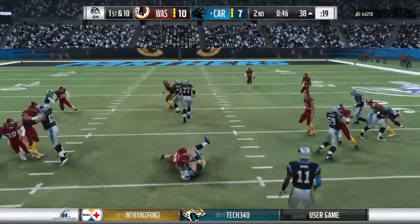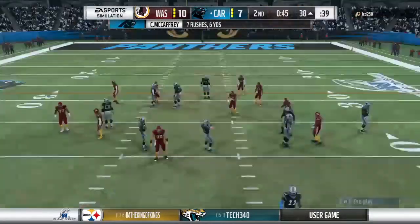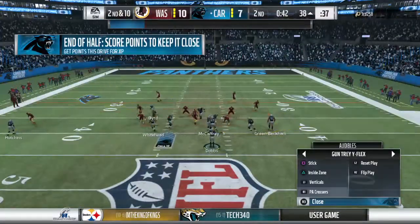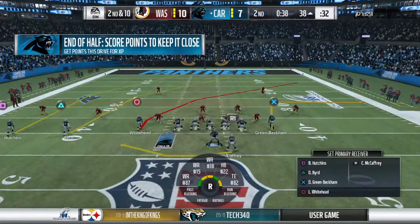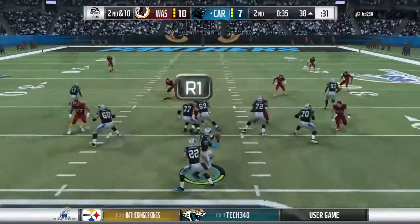They'll run it now out of the gun. And he is swallowed up right at the line of scrimmage. No gain on the play there. Second down. The Panthers got to go quickly. They're moving with a sense of urgency right now.